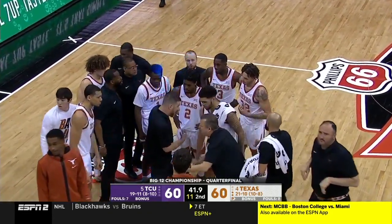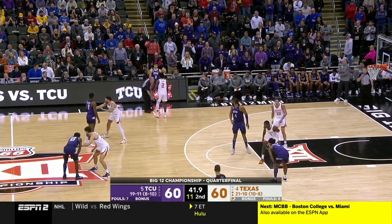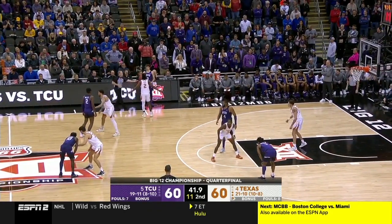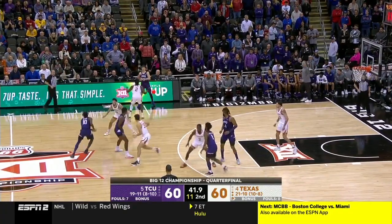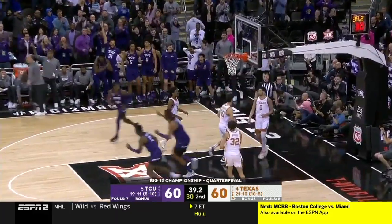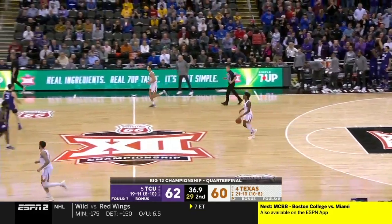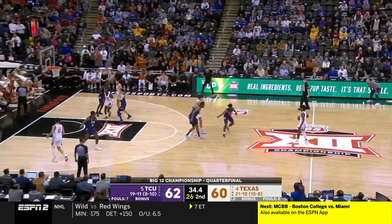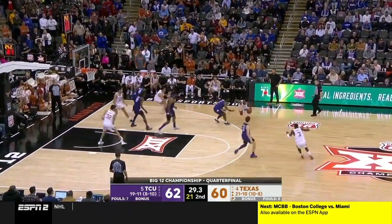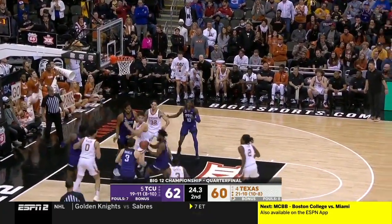So take us inside both of these huddles. And they'll inbounds with 41.9 left in the game and 11 on the shot clock. You're in the bonus, so drive it. If you got the opportunity to drive it, take it. Here's Ball. To Lampkin, they've got the lead. 8 second differential between the shot clock and the game clock. Texas with the ball, down two. Carr off Lampkin, the rebound.